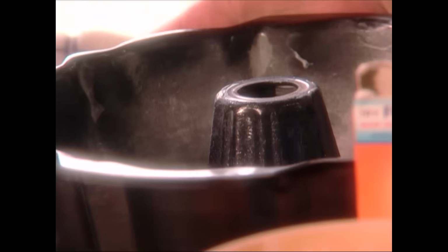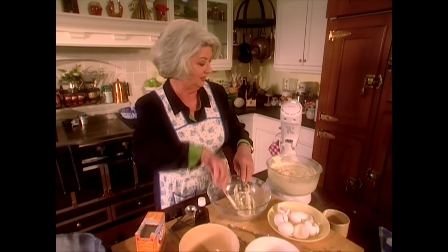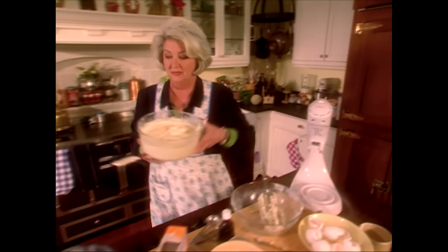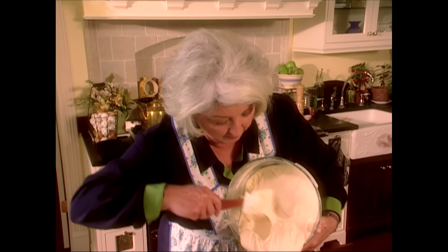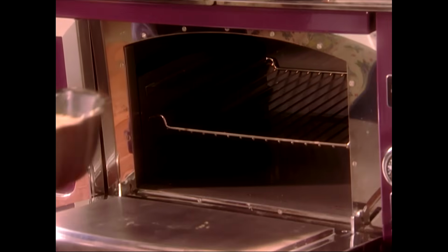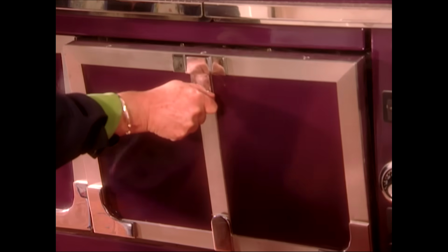Okay, so we're just going to take our beaters out and put these aside, and I bet somebody will be licking them in just a matter of minutes. So we're just going to pour this around our pan, and I'm just going to rotate the cake pan until I've got all my batter evenly distributed. So we're ready to go in the oven now. We're going to put this in a 325-degree oven, and we're going to bake it for about an hour and 20 minutes.